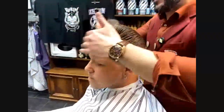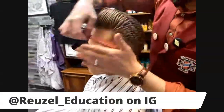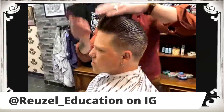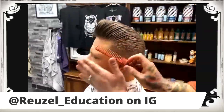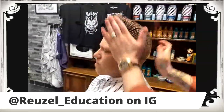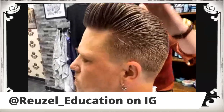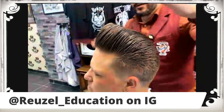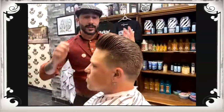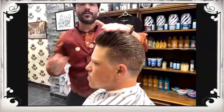Just going to come through the hair, the product, to make sure that the product is in the hair. You see, you can do a lot of things with the Reuzel product. You can do magic. The most important thing is not the product, it's that the haircut is good. A good haircut doesn't need a product. You will only add the shine and the extra hold.